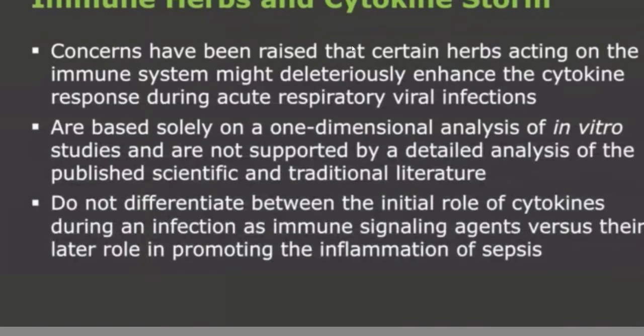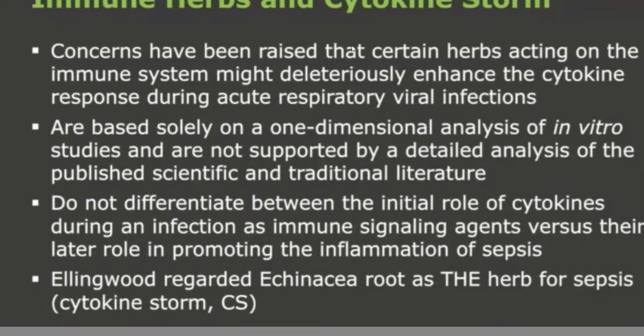And as I mentioned earlier, those interpretations don't differentiate between the initial role of cytokines during an infection as immune signaling agents versus their later role in promoting the inflammation of sepsis. So cytokine storm equals sepsis. What in the old days they called sepsis, we now call cytokine storm because we understand it mechanistically. It's interesting that Ellingwood, in his monograph, in his book, regarded echinacea root as the herb for sepsis, which is cytokine storm.